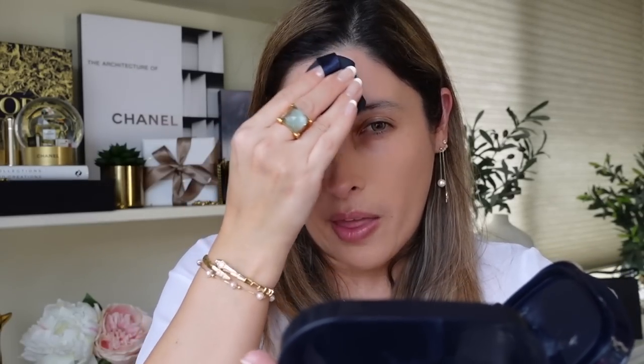It does have a very light fragrance. I feel like floral-like, perhaps a little bit of rose, but it's not too intense. I love fragrances, so that's another passion of mine. So fragrance doesn't really bother me.